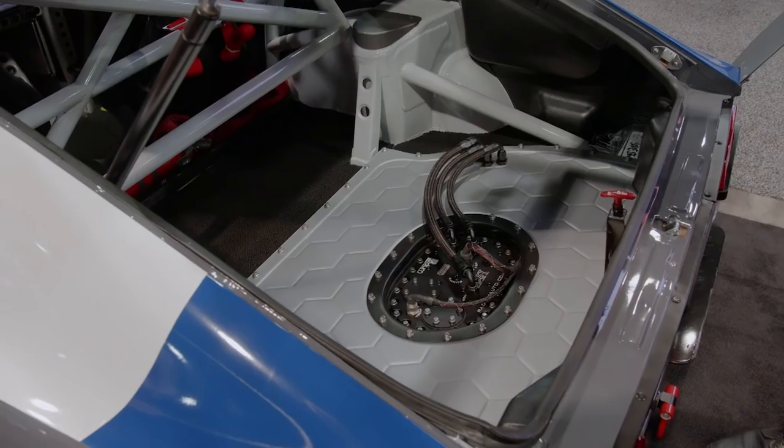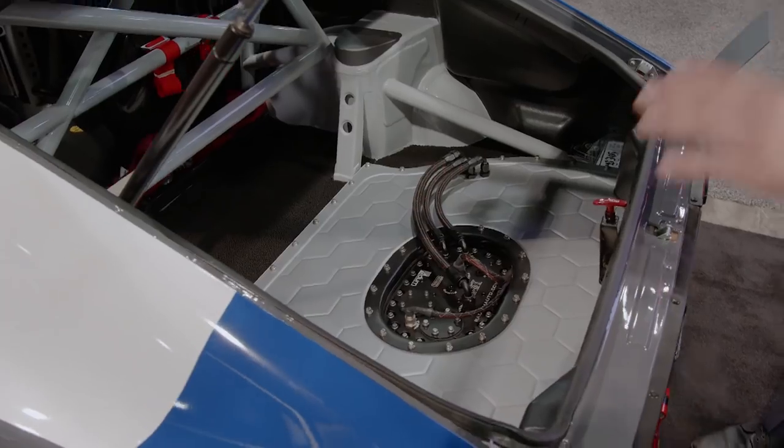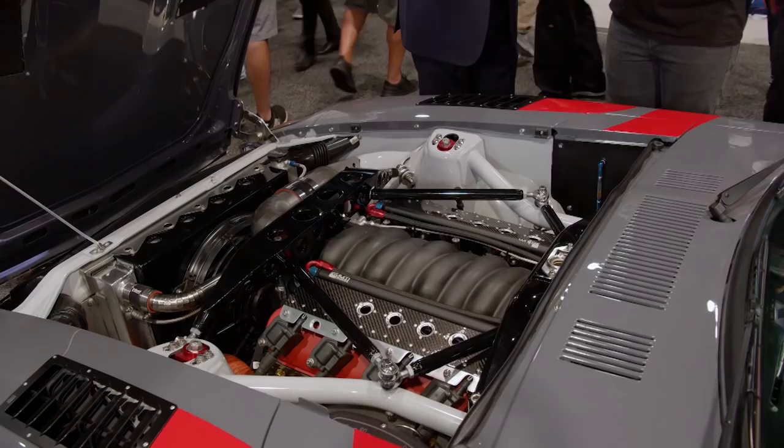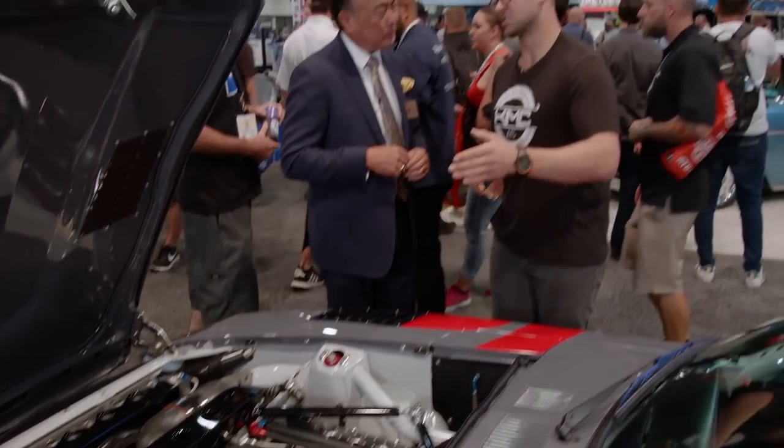So how many gallon fuel cell do you have under there? It has a 20. So impressed with SEMA chairman Wade Kawasaki, he had to see it for himself. I love this car. It's a great 240Z. In fact, I'm building a 240Z myself right now, my son and I. It's a project that we're working on together and really blending new technology with an old school car.